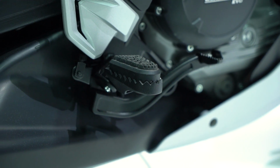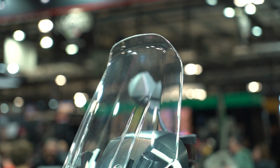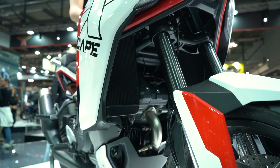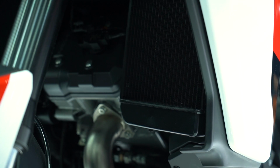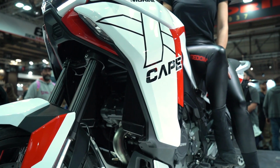Now, of course, the windscreen is aero optimized to give you optimum comfort on the motorway when you're doing touring miles. And also you'll notice there's a split radiator design, so that probably allows for a little bit of extra front wheel travel. But also the bodywork is then used to divert that hot air away from the rider, and that can help you to stay cool in those hotter climates when engine heat really can become a bit of a snore, especially on a V-twin where you've got one of the cylinders right between your legs.